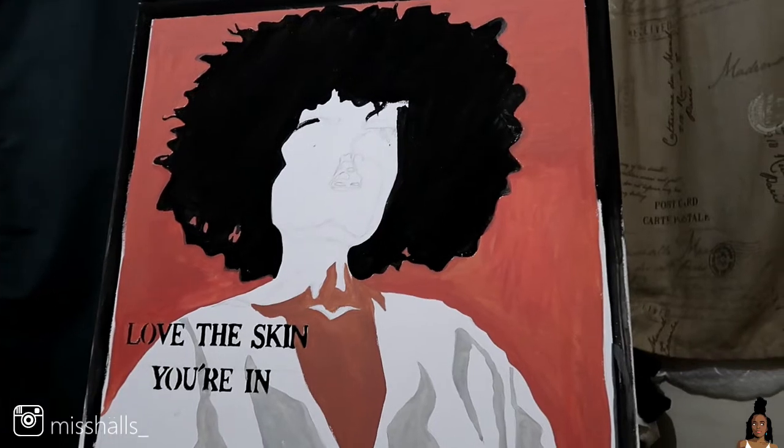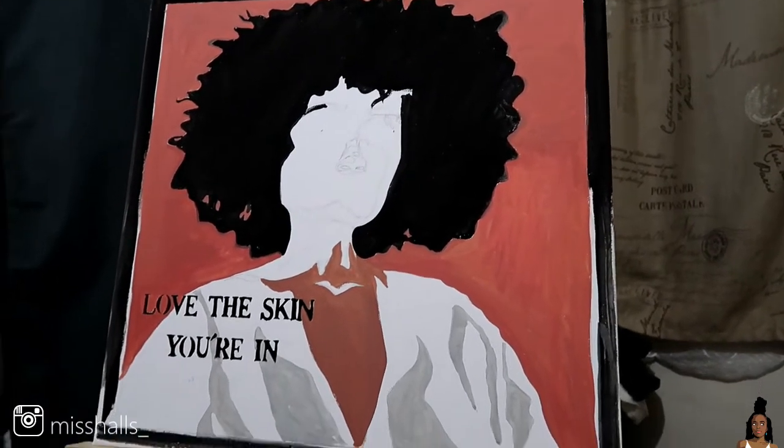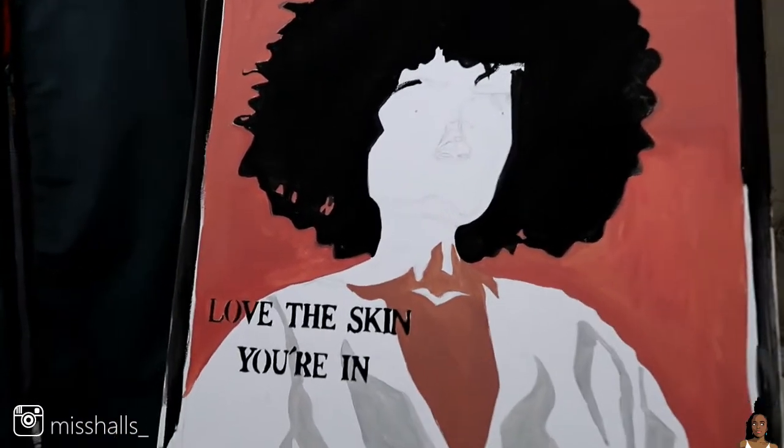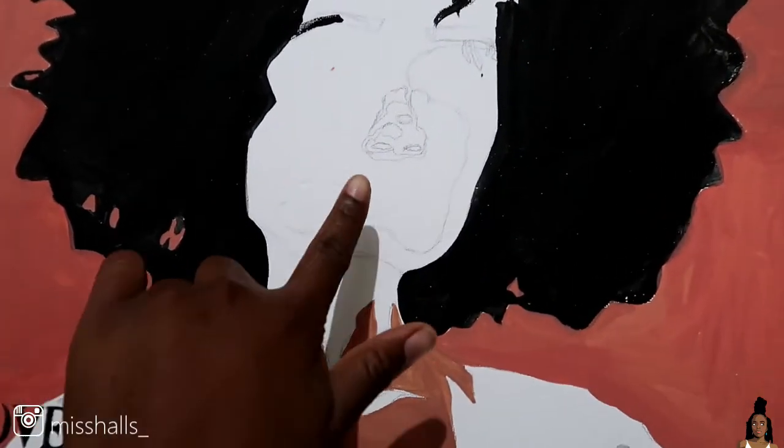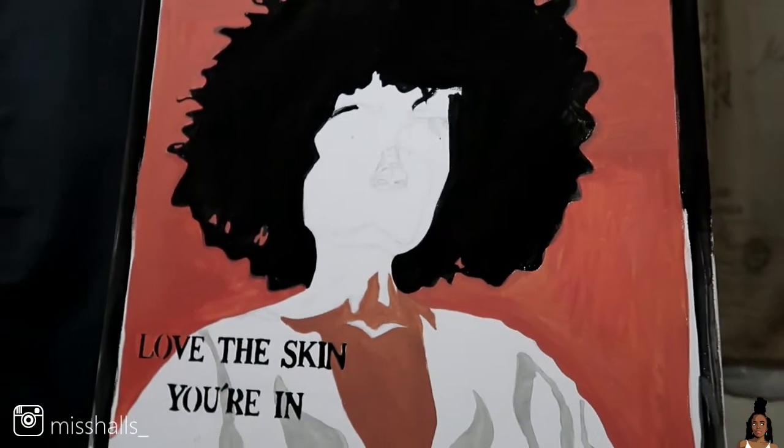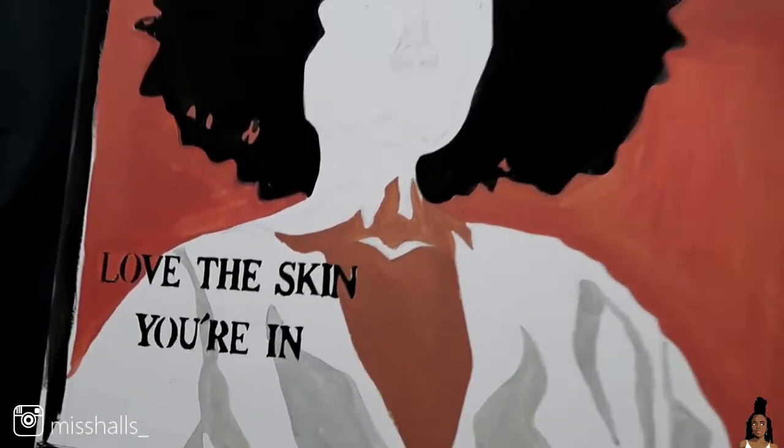Yeah, this is basically how far I have gone. I'm not yet done drawing the mouth on. I hope it's gonna fit. It's gonna look good because I'm just nervous.